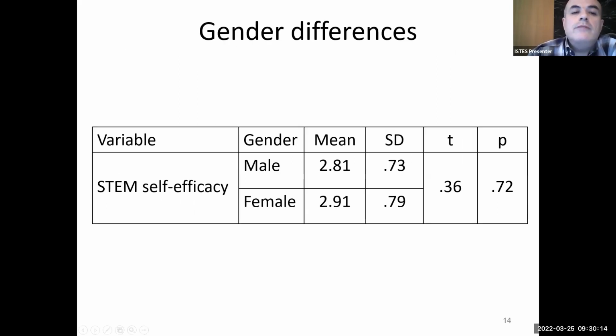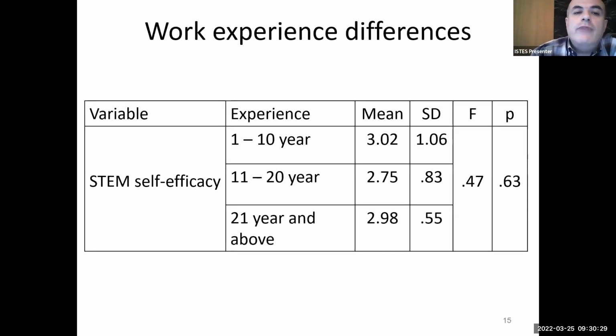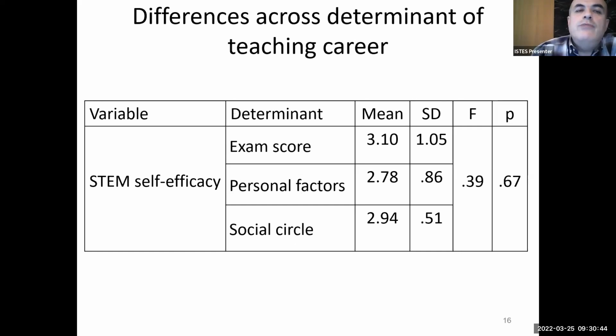We conducted independent samples tests to explore gender differences, but we couldn't find any differences, as you see. We also conducted a one-way analysis of variance test to find out if there are any differences across work experiences, but there is no difference. Another one-way ANOVA was conducted to see if there is any difference across the determinant of teaching career, but we couldn't find any differences.